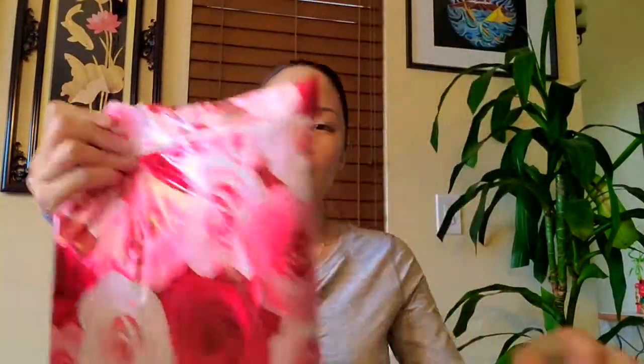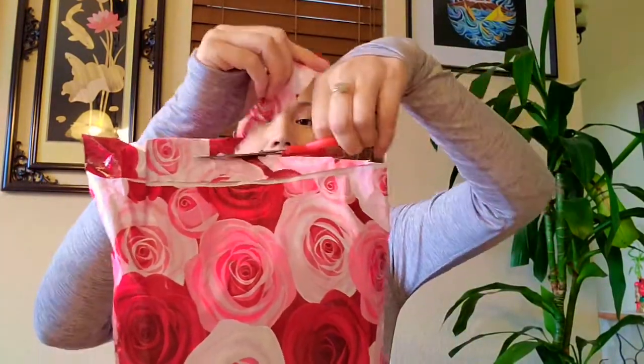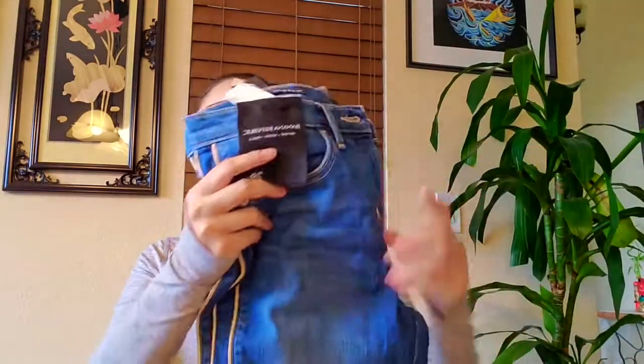Okay, so this is the first package that I got. I don't even remember what I bought, so this is fun. This is a cute little rose package. Let's see. Oh yeah, these are jeans. So I bought these Banana Republic jeans. So the jeans are just in this package. There was no inside package. It was just like this.